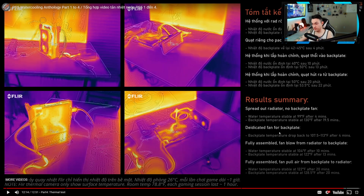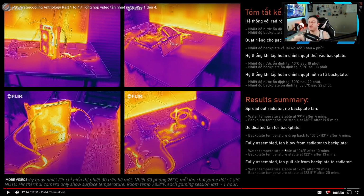So it looks like these are his final results here. As you see, he also has some thermal imaging here, so you can actually see where the heat's coming from, which is awesome. So right here, 130 degrees Fahrenheit, that is 54.4 degrees Celsius, which is incredibly low and acceptable.